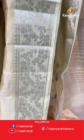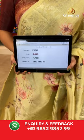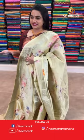And the border, self-color border with the leaf and floral weave. Here is the pallu, self-color pallu with the lines. And paired up with self-printed blouse along with border. So pricing details. Saree code FB742, actual price 2450 and viewers price 1720 rupees. To purchase this one, take a screenshot and share it in our WhatsApp number.